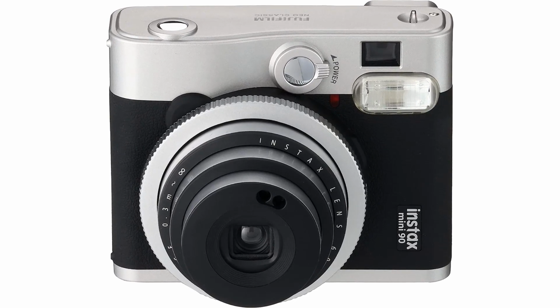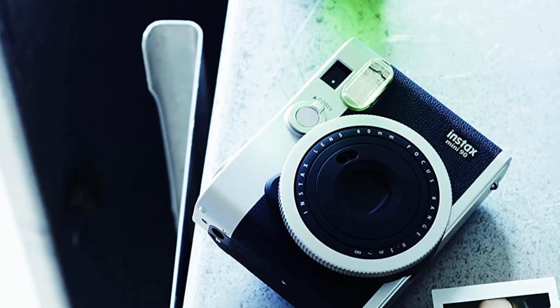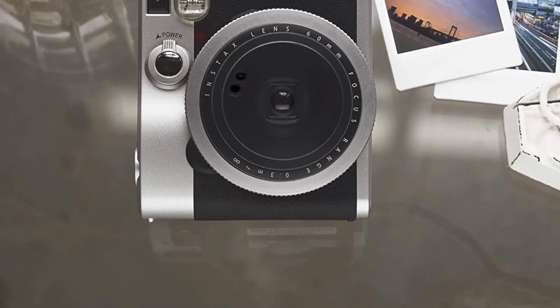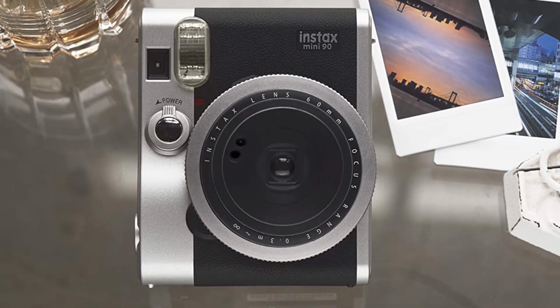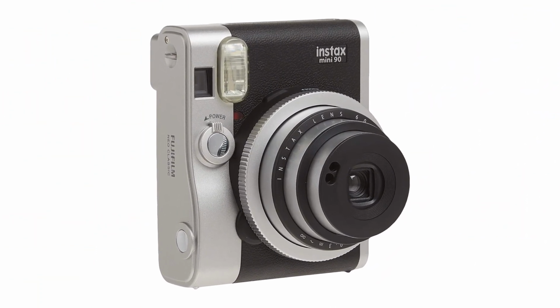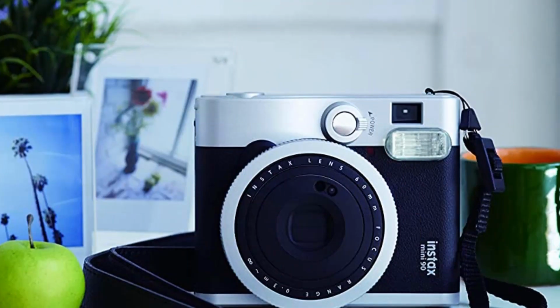Pros: offers a range of features for creative photography. Has a classic design with updated features. Easy to use and provides excellent results. Produces high-quality prints with vibrant colors. Includes a variety of accessories. Compact and lightweight design.